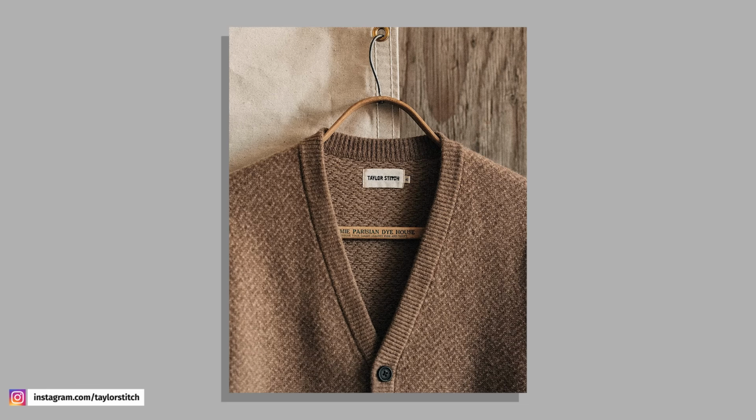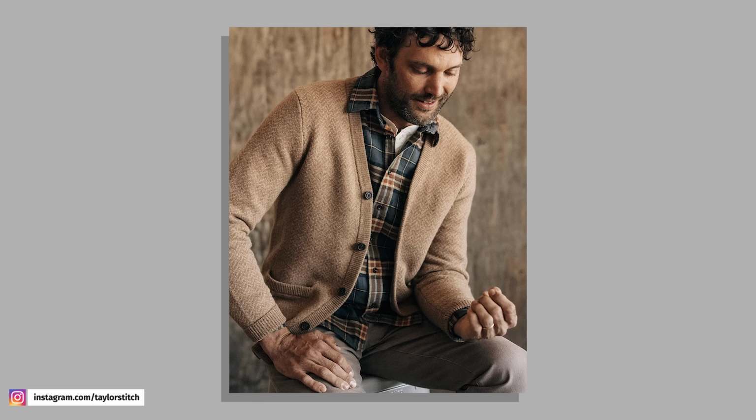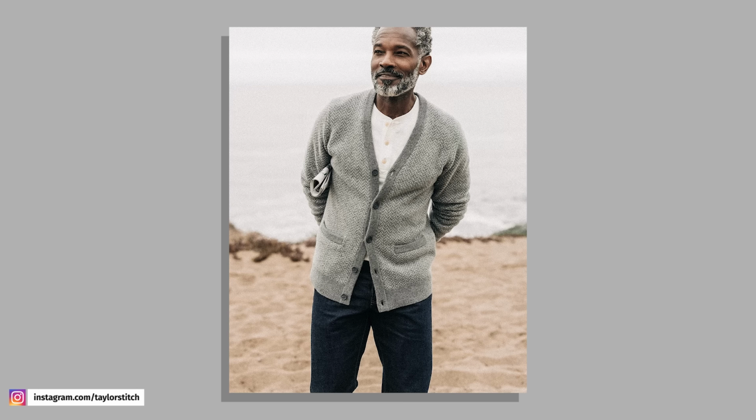Taylor Stitch just launched a bunch of new cardigans. I am not a cardigan guy, although I am a Mr. Rogers fan. I will say that this is the closest thing to a cardigan that I would wear. I probably still would not wear these though, just not a cardigan guy.